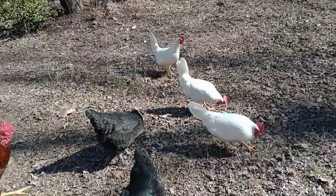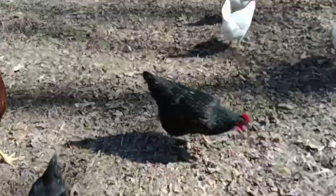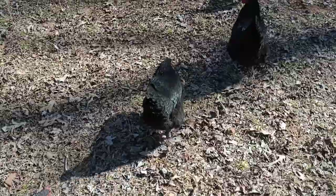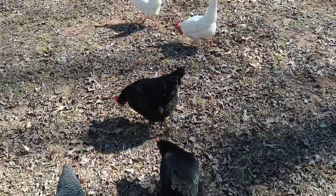Look at them in the sunshine. Can you see all the beautiful coloring in their feathers? Oh, my goodness. They're just beautiful. Now I think it's time for me to play with my new chainsaw.